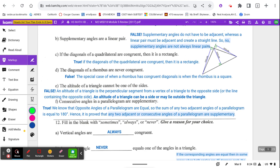The diagonals of a rhombus are never congruent. False. This is a special case of when a rhombus has congruent diagonals, is when the rhombus is a square. So the diagonals of a rhombus are never congruent. There is one special case where it is.